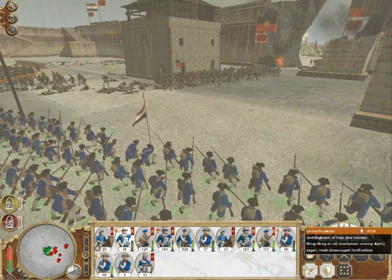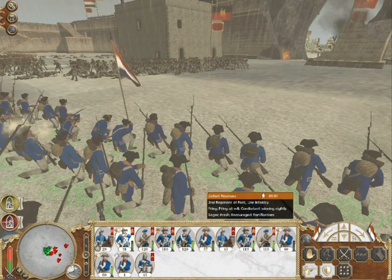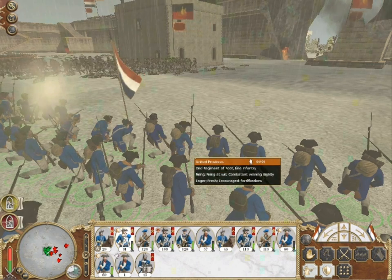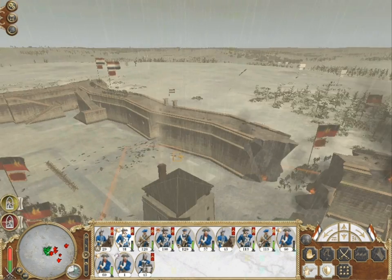Firing by rank. I don't know what these chaps are doing. They seem to be getting lazy. I think it's just the end ones to the left there that are firing at the nearest unit. Something you need to watch out for, by the way, is that they will fire at the nearest unit, even if it's not necessarily the one that they can all get the best arc of fire against.